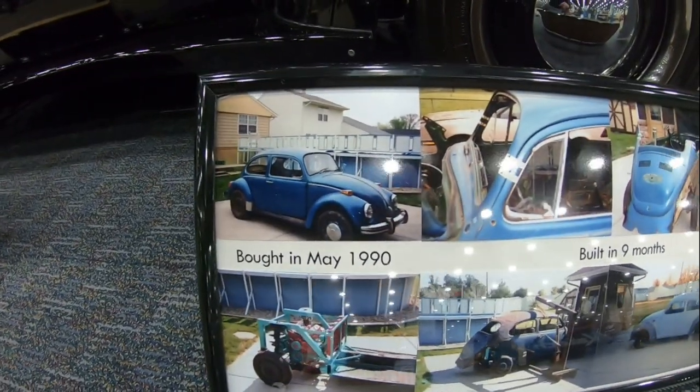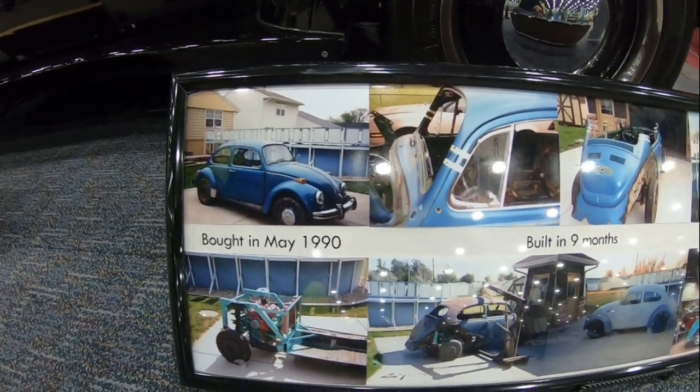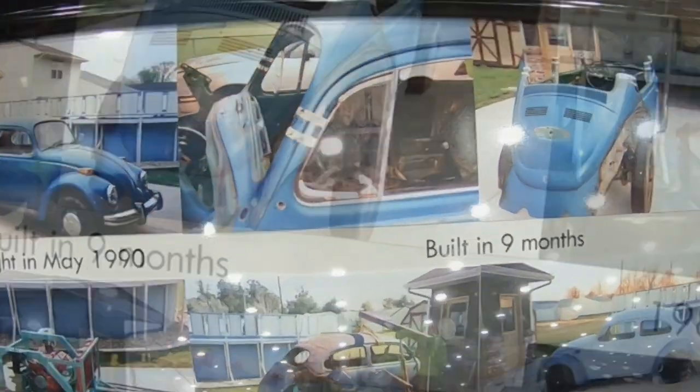It looks nice, dude. Here's some pictures of it, guys. Bought May 91. I mean 90. Dang it. Built in 9 months.